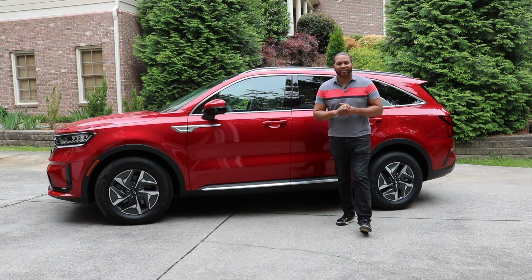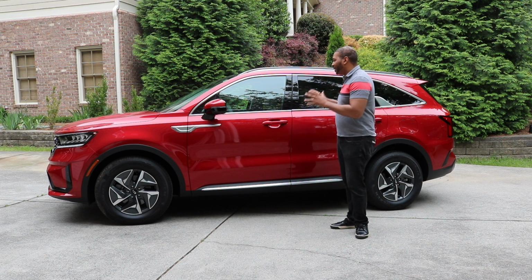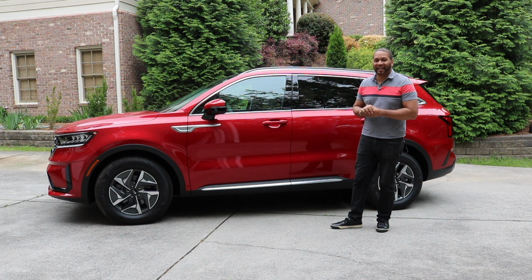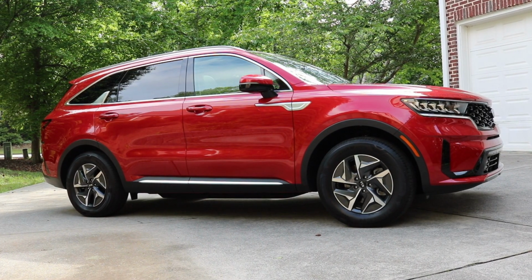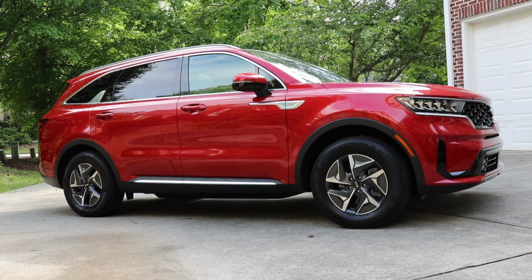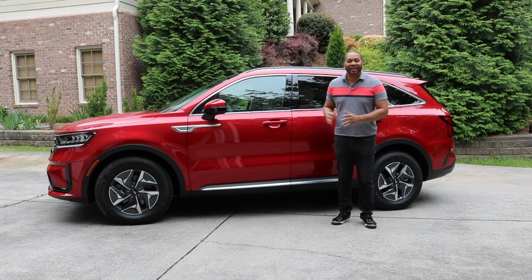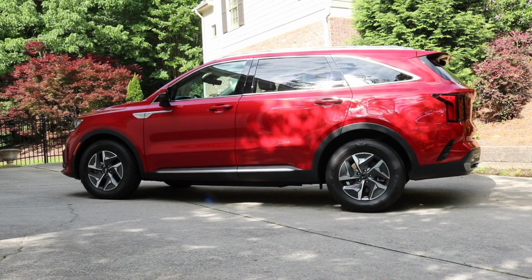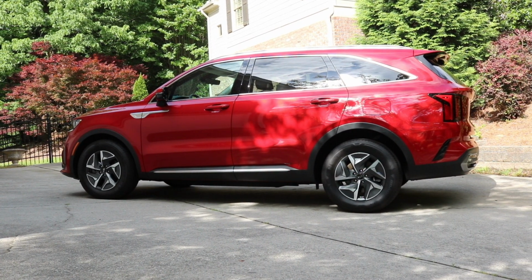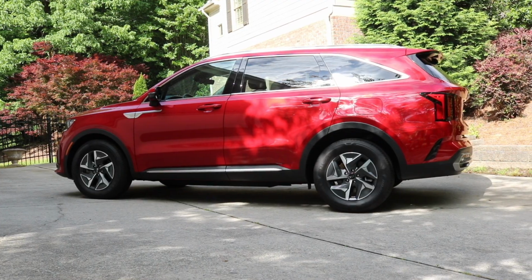Taking a look at the Sorento from the side profile, I'm loving the nice and sleek modern design language that Kia is starting to put out now, and I love how they're applying it to all their vehicles. The Sorento did not look like this before. They put out the Telluride, everybody loved that, so they said, hey, let's incorporate some of those design characteristics onto the Sorento, and it has truly worked.